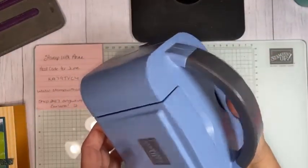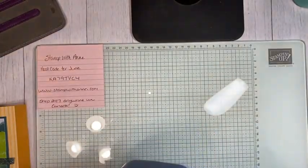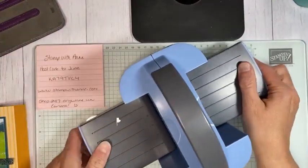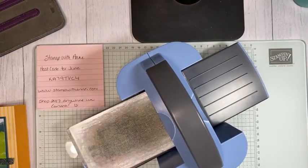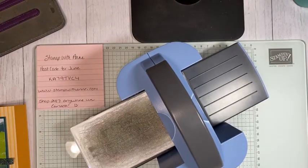Or maybe you're a person who likes to go to scrapbooking crops or a day away with your friends. It is easy to carry and take with you. All right, so we're gonna put that down.